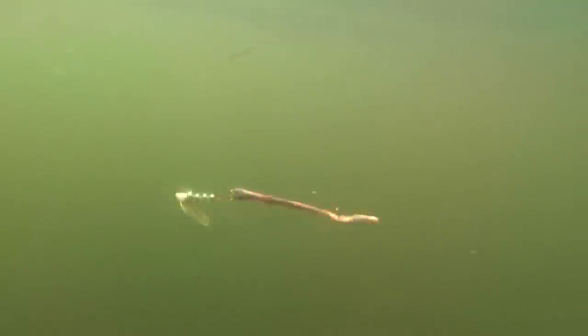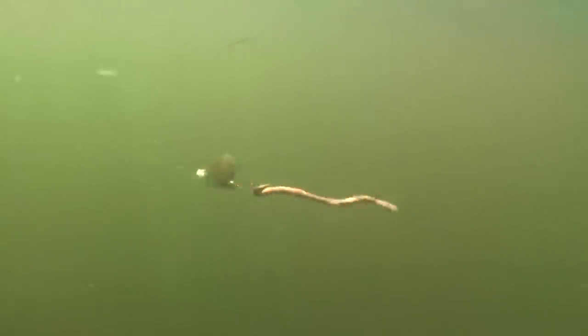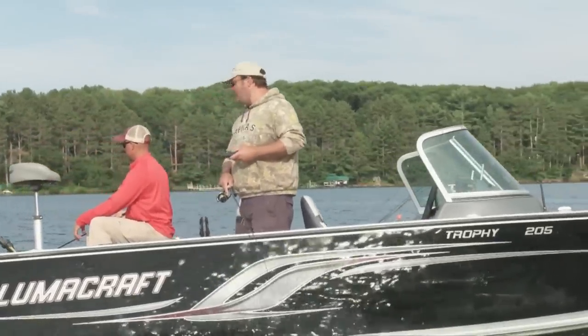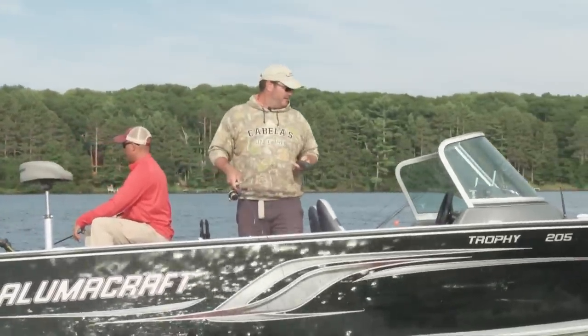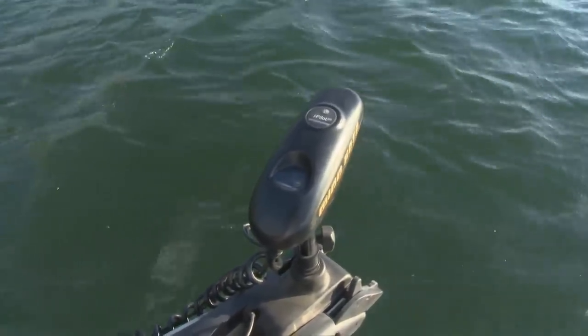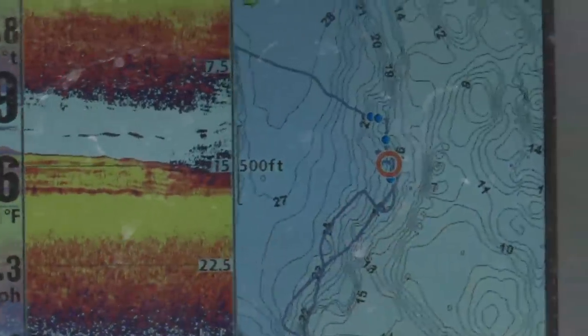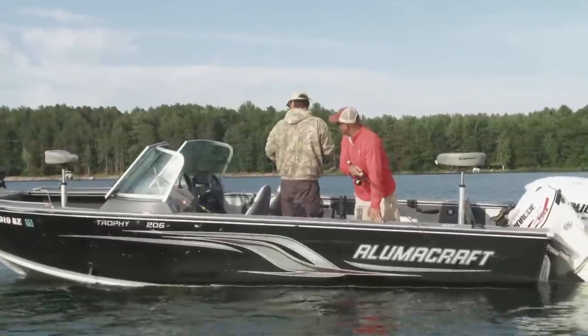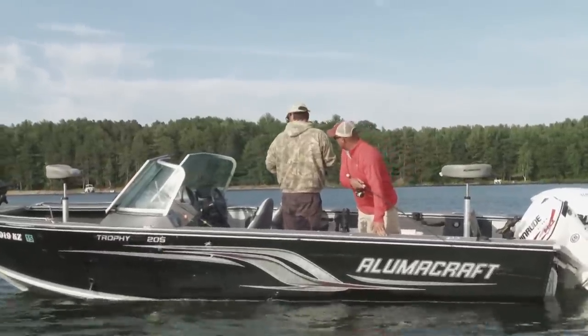Two hooks and a night crawler, and you just drag it at 1 mile an hour, or 1.1, somewhere around there. As we get into this time of year, you'll start to see it become more effective for us, especially off of that deep weed edge. Clearwater lakes, you're gonna see that weed edge in 15 to 20 feet of water usually, and Nate and I were just slowly dragging those things and kind of weaving in and out of that outside edge.